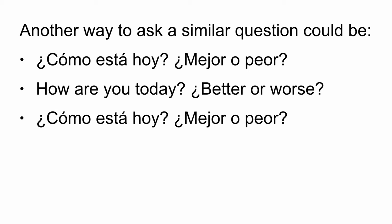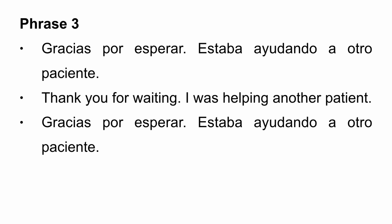¿Mejor o peor? I know these phrases may not be the most tender or caring or the easiest way to do it, but it's very simple to understand both for you and for the person with whom you're talking. So that's why they're an option to explore. As you become better with Spanish, you may be able to say things like, how are you feeling today? Are you feeling better? Or more complicated phrases that may be closer to your personality, but these are just options for you to get started. Okay, let's move on to phrase 3.